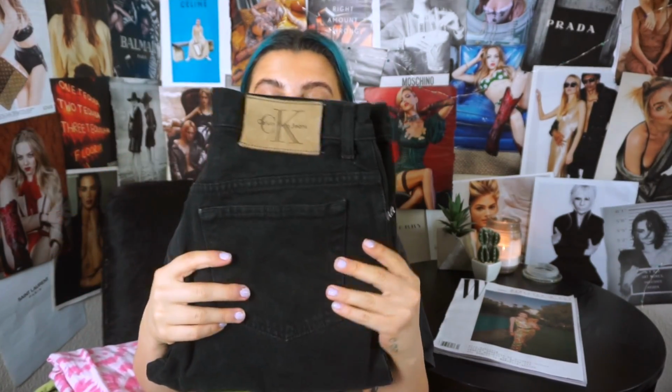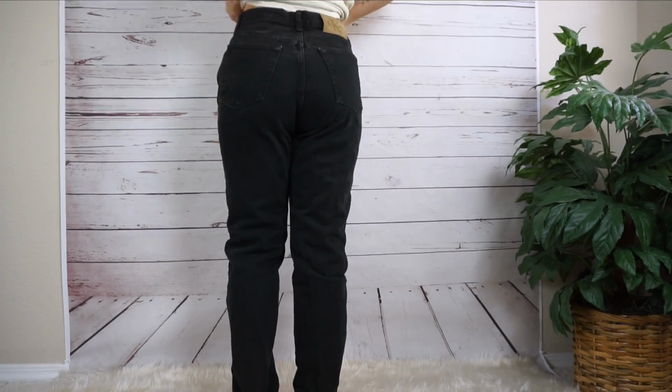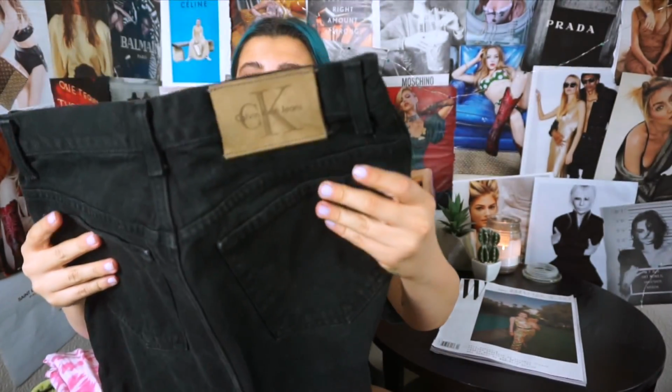Speaking of bottoms, I realized that I literally got none. I don't know why. It's kind of weird. I usually get a lot of denim pants, but this time I only got one, and I think I'm gonna keep them for myself. It just depends if they fit me or not. It's these black Calvin Kleins. Earlier in the video, I said I always find Levi's, Wranglers. I think it's just because I always see it that I just didn't pick it up this time, but these Calvin Kleins I had to have.